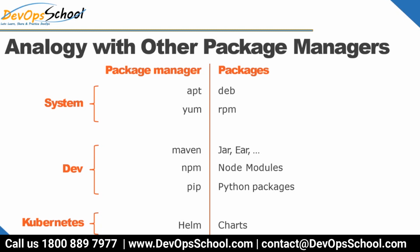And Helm is a way to install packages. We call them charts. What are charts, how to create a chart, how to use a chart, we'll discuss all this in some time. But in a simple way, Helm is a package manager for Kubernetes, installing charts, similar to what you install using apt deb packages, yum rpm packages, maven jar, ear, or whatever it is.